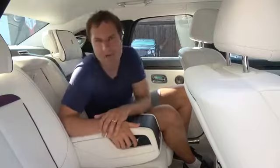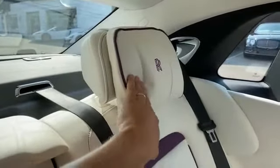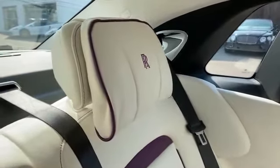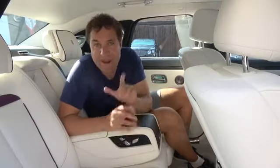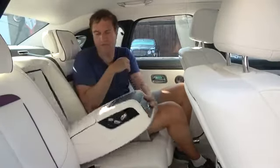You don't just have headrests, you have headrest pillows, which are wonderfully plush. They feel fantastic, and of course they are trimmed in that same purple that I showed you from the stitching and the trim, and of course the key, and so you can just lie your head back on this wonderfully soft pillow.